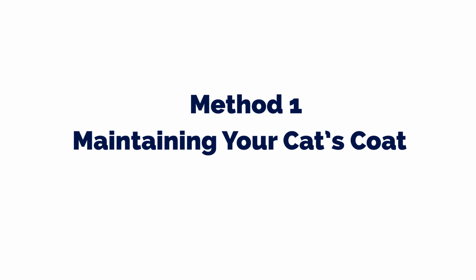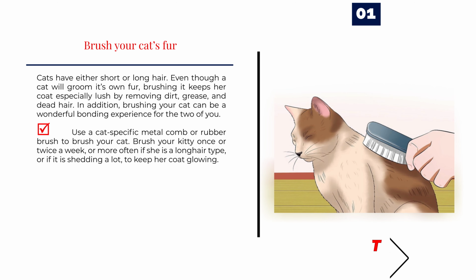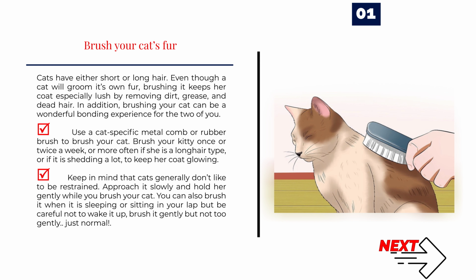Method 1. Maintaining your cat's coat. Number 1. Brush your cat's fur. Cats have either short or long hair. Even though a cat will groom its own fur, brushing it keeps her coat especially lush by removing dirt, grease, and dead hair. In addition, brushing your cat can be a wonderful bonding experience for the two of you.